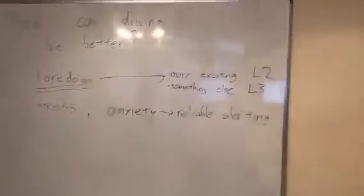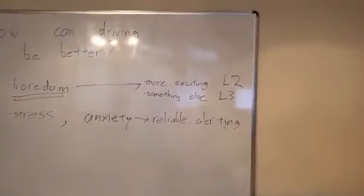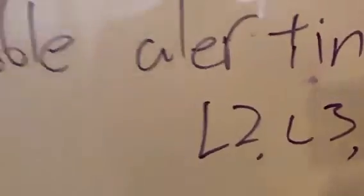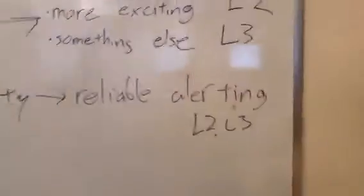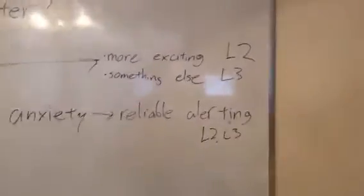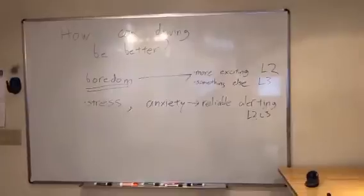But yeah, so reliable alerting depends how reliable. Oh, just lateral, okay. Reliable alerting is L2 and L3 and L4, depending on how reliable you want. I guess actually L3 is already full reliability. L4 would actually be able to do the scenario for you. Maybe, yeah, if you want alerting, it's L2. If you want reliable, it's L3.